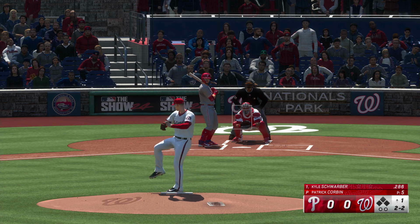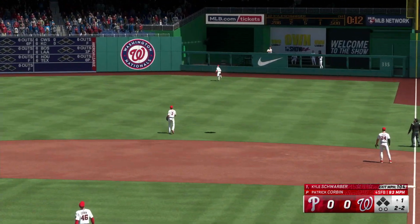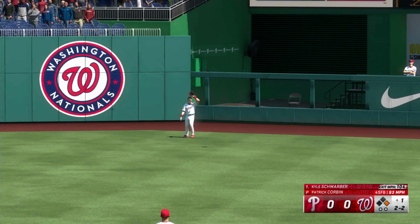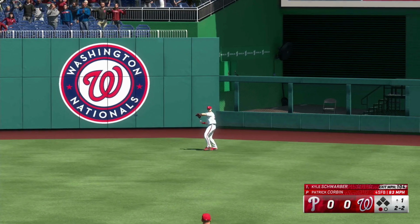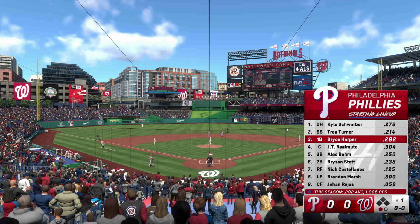The lefty fires. High in the air, out to right. Thomas under it. And puts the squeeze on that one. And there's one down. And time now for the Phillies lineup.